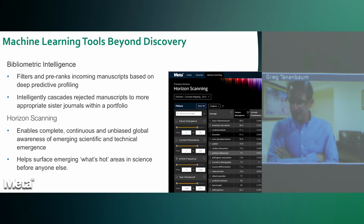And what that allows us to do is complement the qualitative editorial expertise that typically goes into evaluating manuscripts. In a nutshell, what bibliometric intelligence does is it helps editors quickly answer 3 core questions for each manuscript they receive. Is my journal an appropriate venue for this manuscript? So we give a journal matching score for each manuscript.